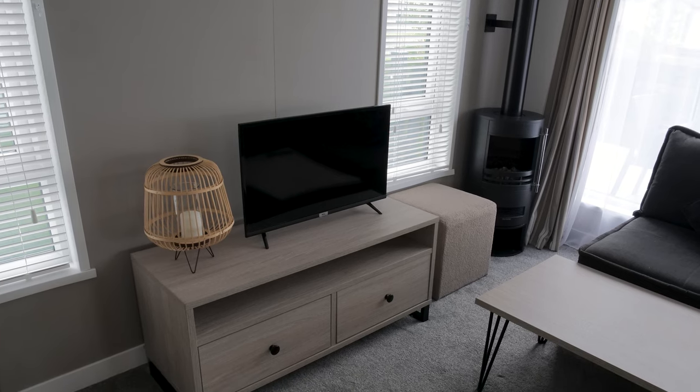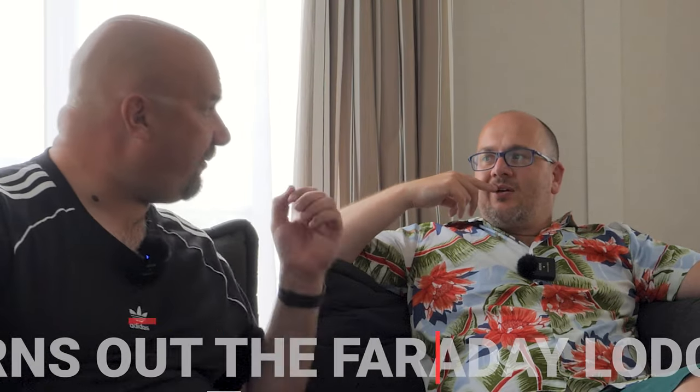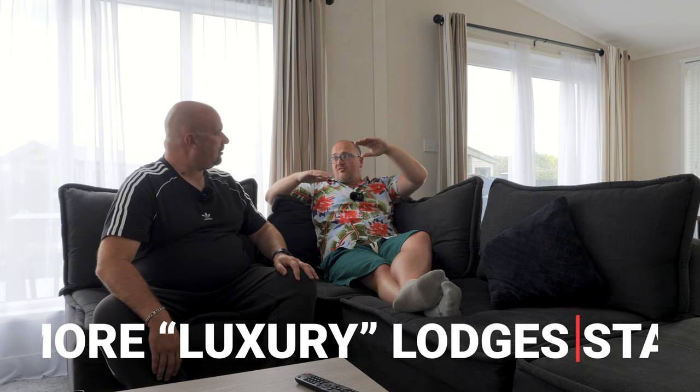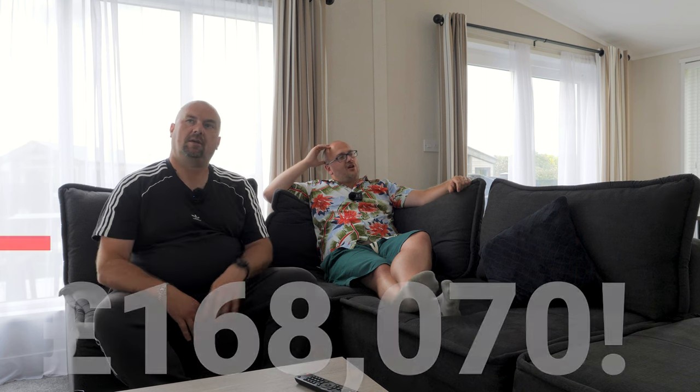What are we thinking of the TV area? It's nice. It's quaint. But it's basic. Yeah, it's basic. Do you know what I mean? And it should be for the money. It should be luxury. But we don't really know much about lodges, do we? No. Is 120 grand for a 2022 lodge cheap? Is that middle of the range, or an excellent range or a premium range or whatever? You could be right that this could be on the lower budget of new lodges.